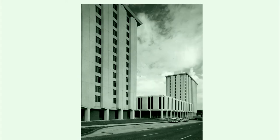The more things change, right? Here are students waiting to register. The only real change is the location and the fact that the line is co-ed. There were so many students in this era, in the 60s.